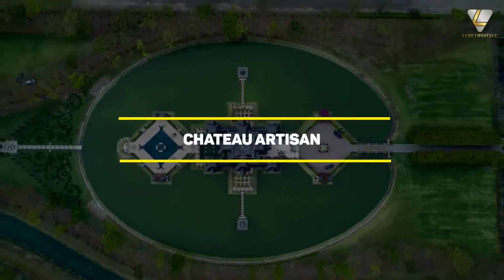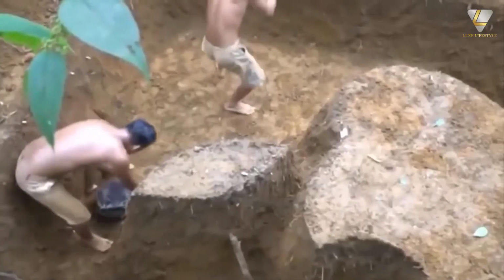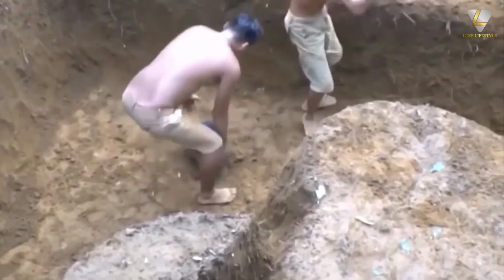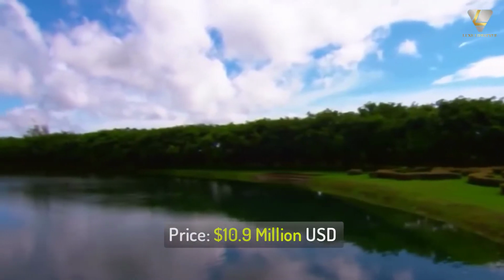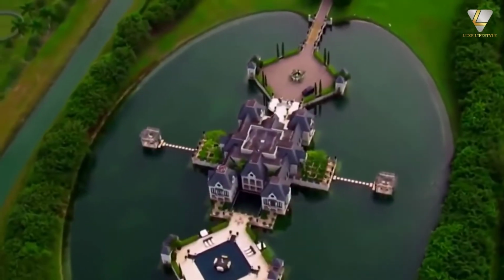Chateau Artisan. Who doesn't want to live surrounded by water? Back in the day, people would dig ditches around their homes and fill them with water to protect them from invaders. Today, surrounding your home with water is more of a luxury rather than a protection technique. That is the case of Chateau Artisan, a French-style house surrounded by water that looks like something out of a fairy tale.